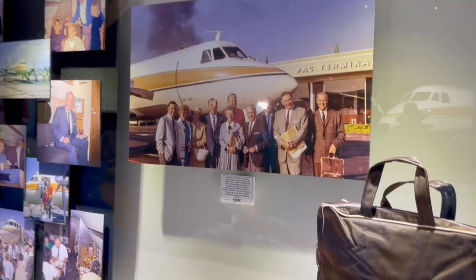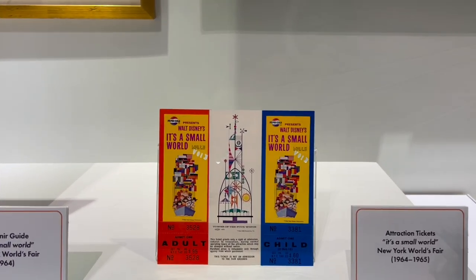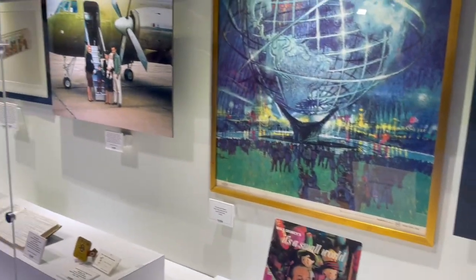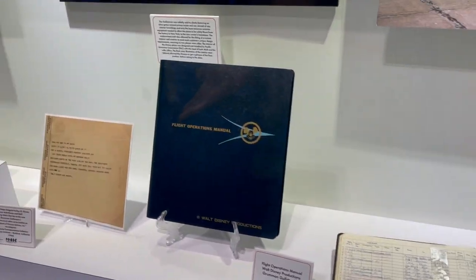But right? See, look at actual pictures of him on the plane, outside the plane. We love it. Attraction tickets for It's a Small World from the World's Fair. I mean, what? This is cool stuff. Luggage tag, pilot's logbook. That's Walt's personal pilot. I mean, this is crazy.